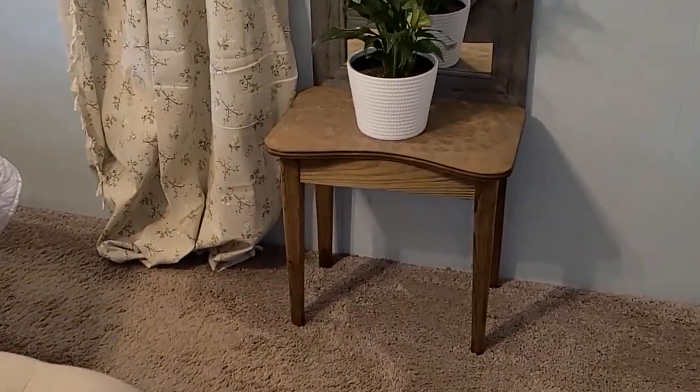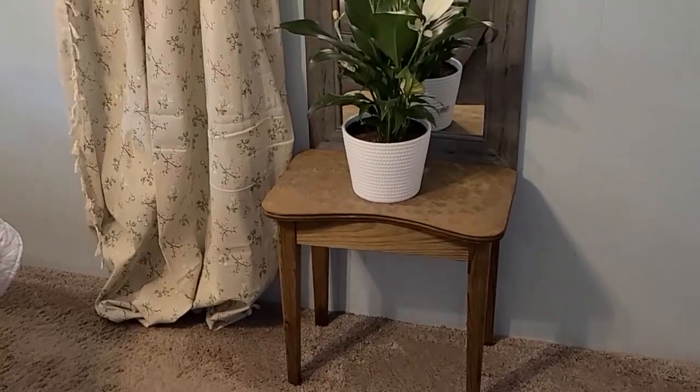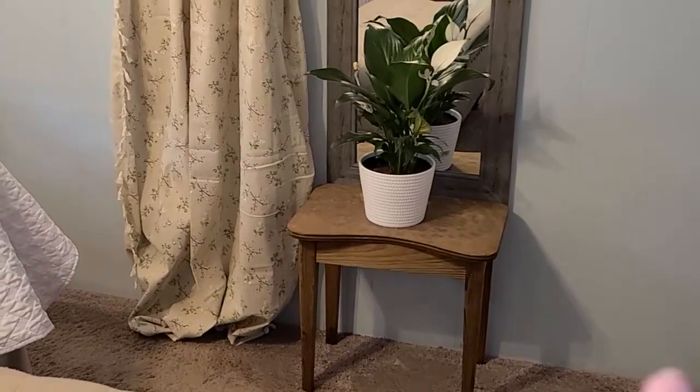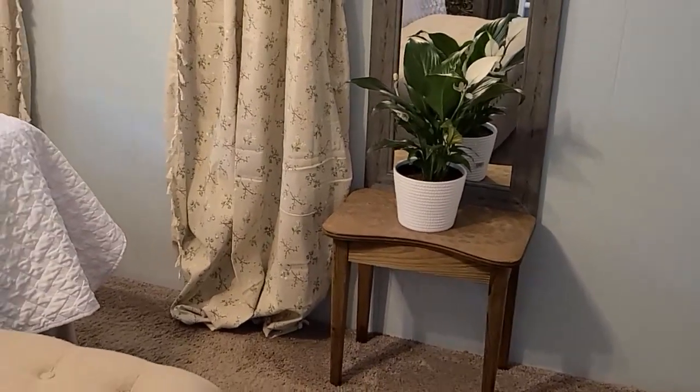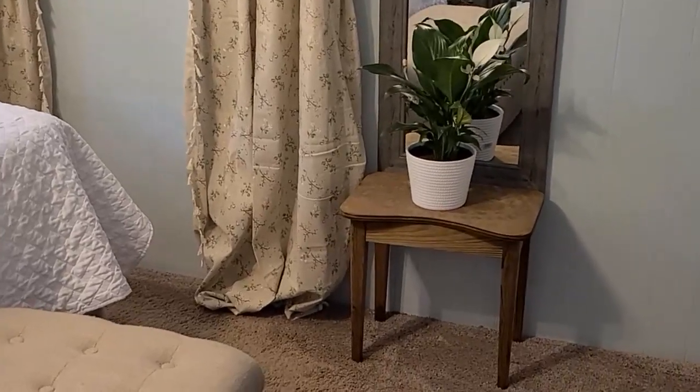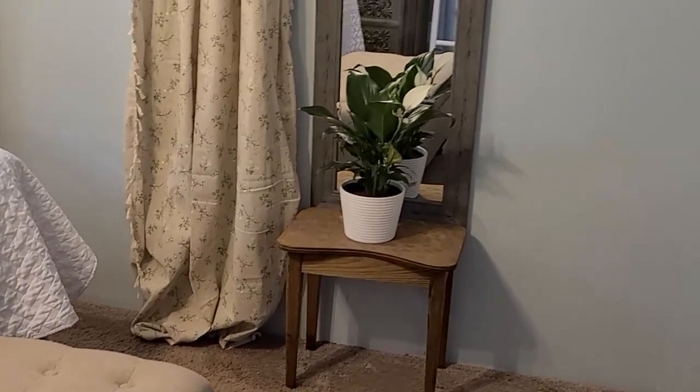So I usually keep this here with a little pillow, or right now I've got a plant on it. I've got a wicker stand that I'm going to try to trade out here in a minute and see if that wicker stand might be a little bit better than that stool for spring. But that's pretty much, again, a staple here in the bedroom.